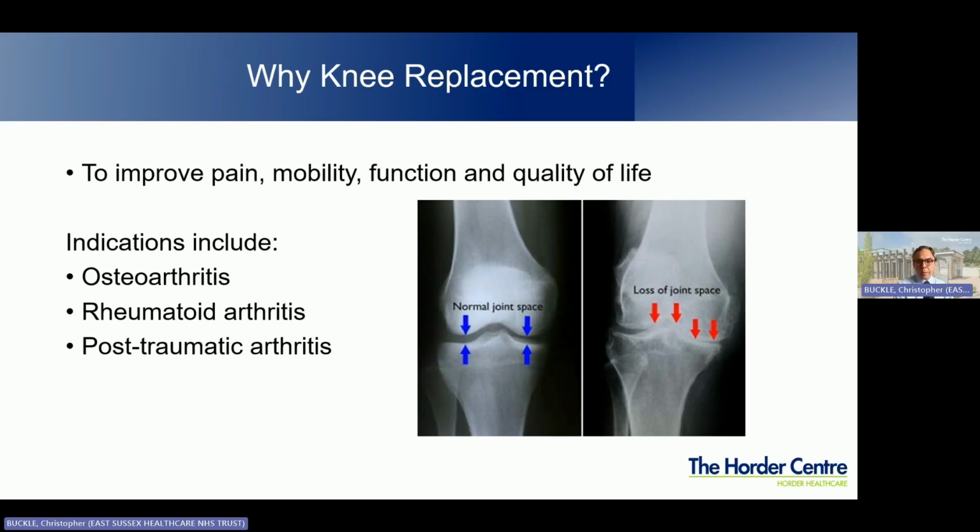And so knee replacements, much like hip replacements, are an operation that is fundamentally about quality of life. They're about improving your pain, improving your mobility, improving your day-to-day function, and therefore the resultant quality of life. And the reasons for your knee to have problems in general relate to osteoarthritis in the vast majority of people. So osteoarthritis is a wear and tear degenerative process where the normal lining of the joint surfaces, the cartilage that sits on the surface, is eroded and worn away.